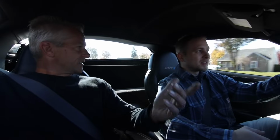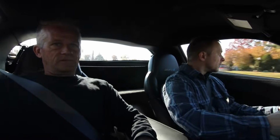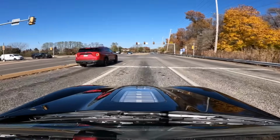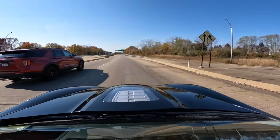These and the Z06s. The Z06s are 505 horsepower, naturally aspirated. You could pull into a parking lot and do a donut in this car like it's nothing. You barely even got to smoke the tires. It'll just spin around. I don't know if they're missing out by not buying one of these. Gosh, this is my first time driving one, and it's so easy to drive too.